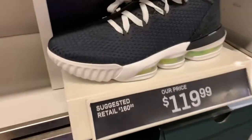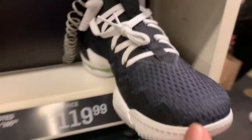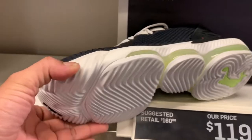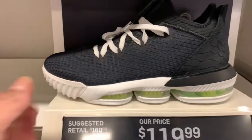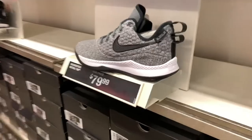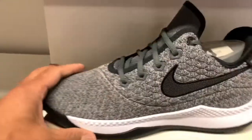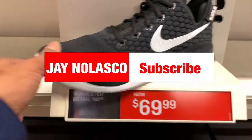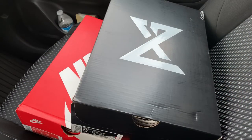Next one. What do you think of this one? We got LeBron here, and they were selling for $120. Really? Still, this one is expensive for me. I will pass. So another Kyrie right here, and another generic Kyrie is $69. Okay, so this is what we got on this outlet.